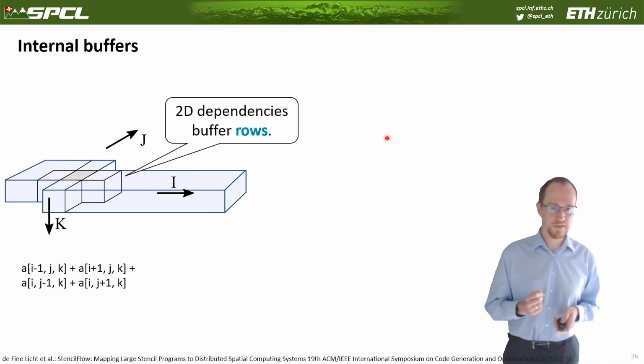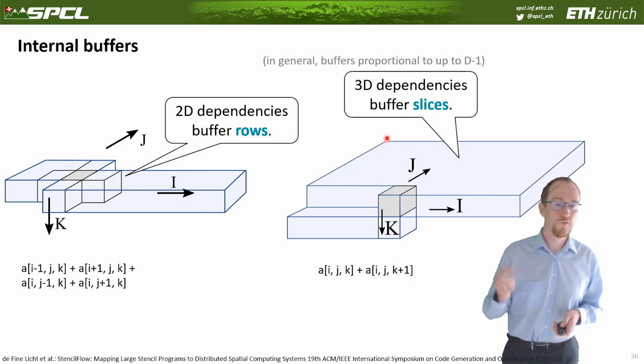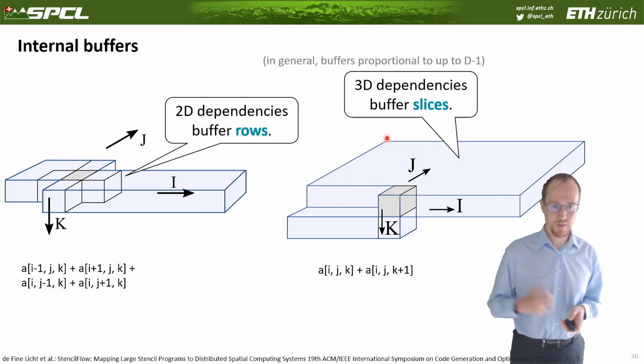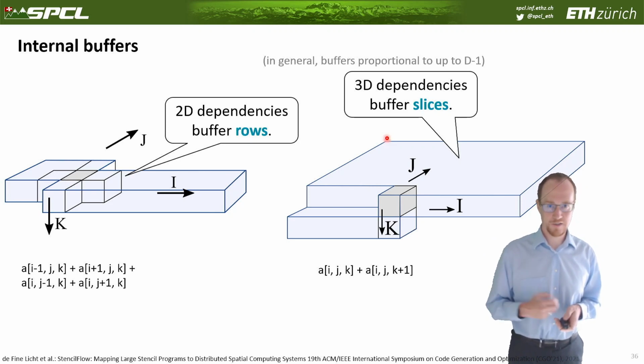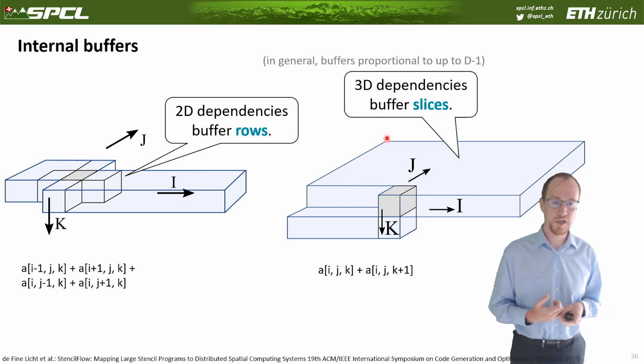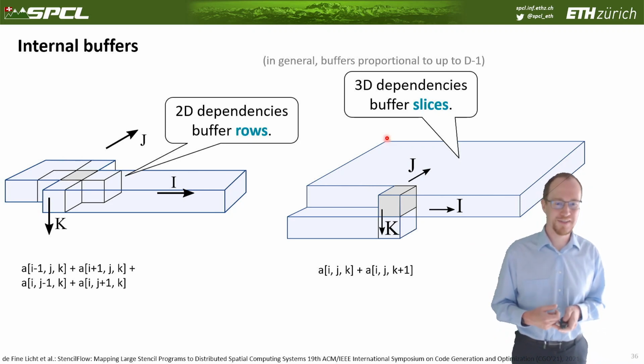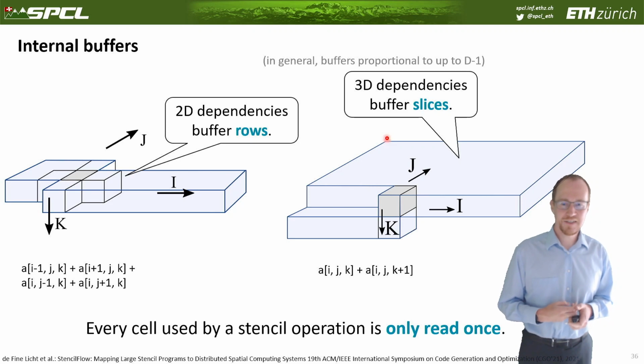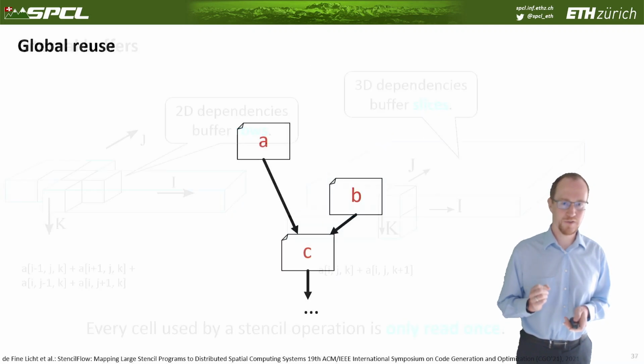For 2-dimensional stencils, we buffer rows, 2 rows plus 1 element, as I've shown in the previous one. For 3-dimensional stencils, we would need to buffer slices, right? So it's very much the same idea. And in general, for k-dimensional stencils, we would need to buffer k-1 dimensional objects. As the dimensionality goes up, it's questionable that we can fit this on a single FPGA. But in weather and climate, these stencils are almost always 2-dimensional or even 1-dimensional. So that really fits well, even though we have so many of those that they still don't fit on today's devices. But every cell is used by a stencil operation, read exactly once. So this is the fundamental principle, IO optimality.